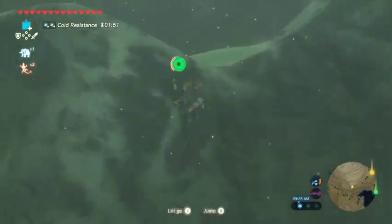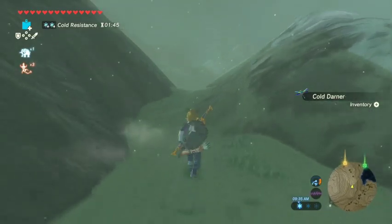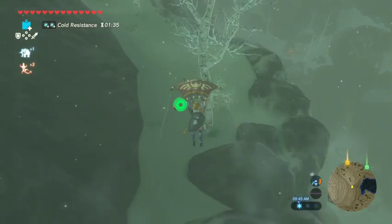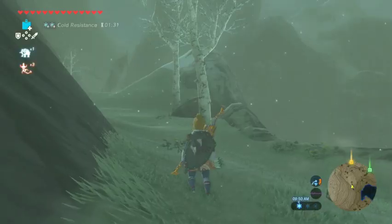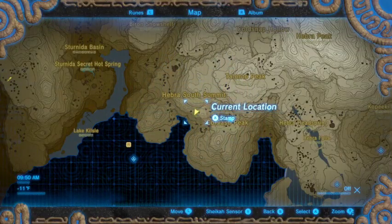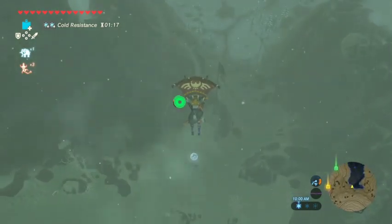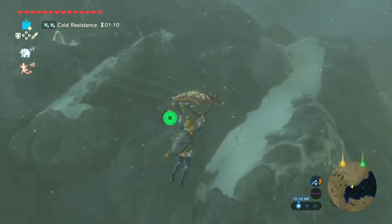Let's see if we can go all the way up here. A lot of dragonflies. Ugh, so slow. Maybe this is higher up than I needed to be. No, it's not too bad. Oh, I'll take this chill shroom. Let's take a look here. Let's see, an old guy down there. This is where we actually want to be.